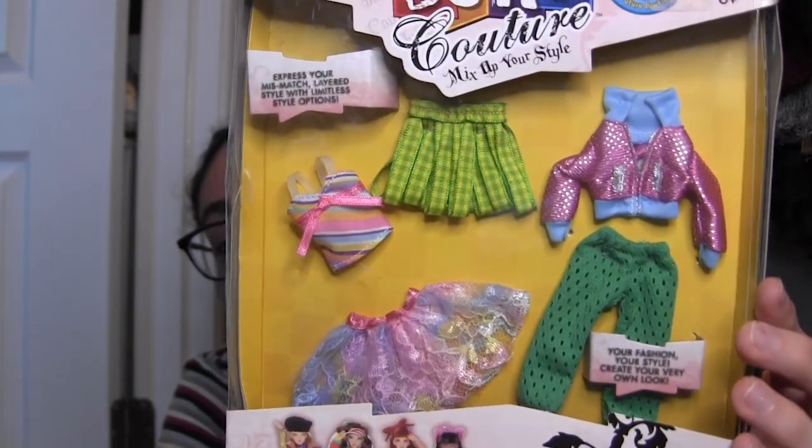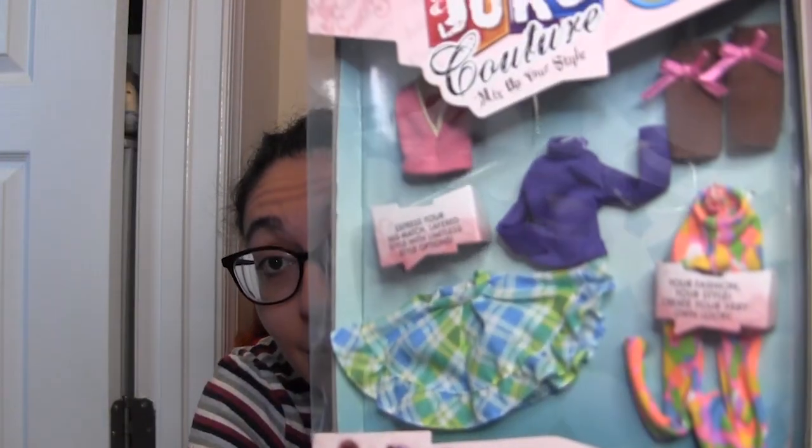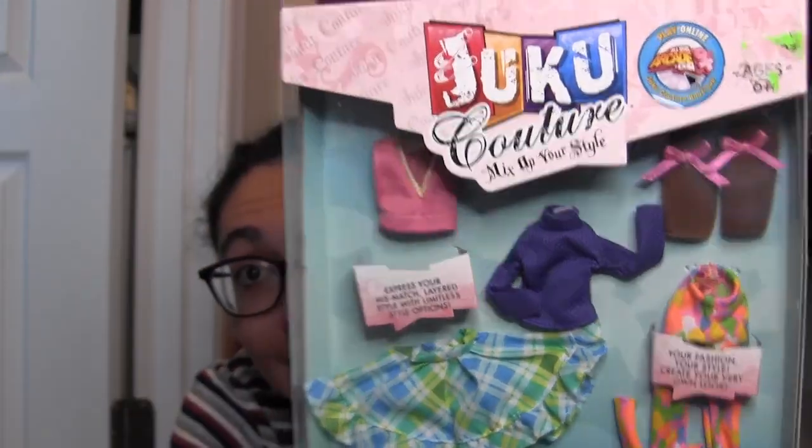And it's got a very 80s vibe. Like, it's got a retro vibe going on, which is why I love it so much, and I love the colors. I think this one is probably my favorite, but we'll have to see when they're actually on the dolls. And then this one is the Weekend Retreat fashion pack, which has like a sweater and snowshoes, or oh no, I think those are leg warmers. Oh my gosh. And those leggings.